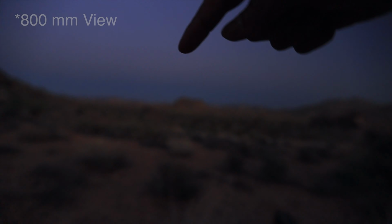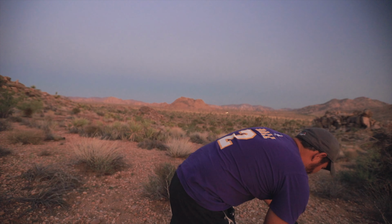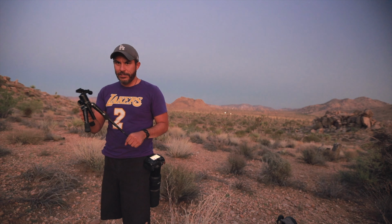I'm thinking it'll come up from right there, right around there. I think in between those two, the moon's supposed to come up right around there. And that's this right here. We will see. It's already too dark. So I'm gonna put the vlogging camera on this tripod right here.